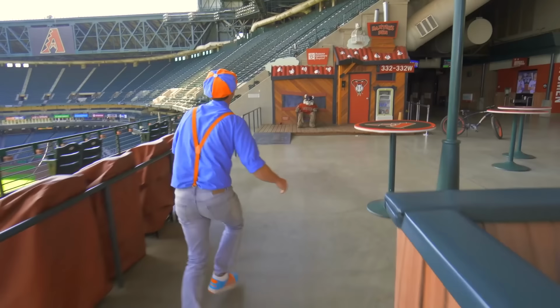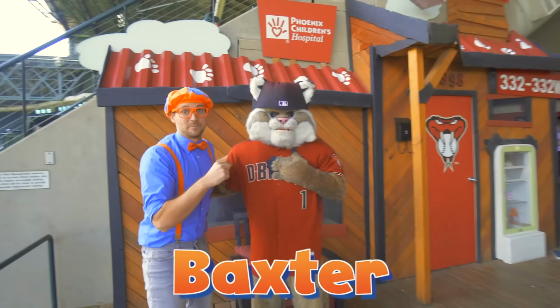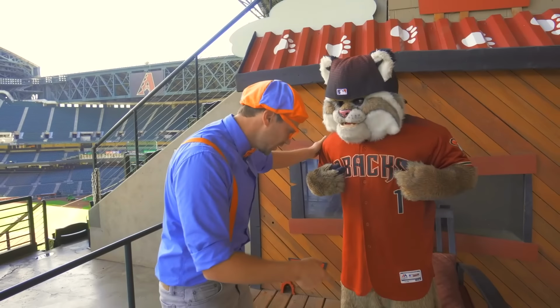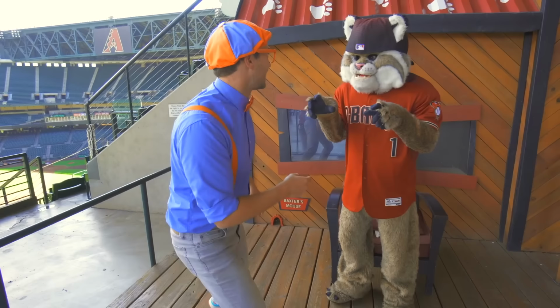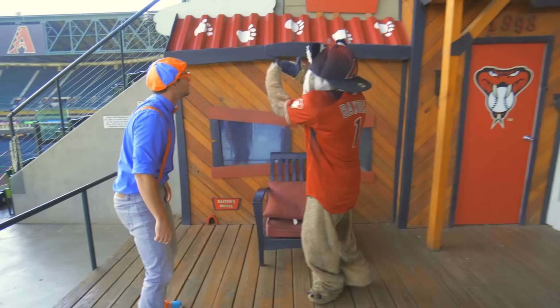Whoa. Look. Hey. How are you? I want a hug. Whoa, this is Baxter, and Baxter is the mascot for the Diamondbacks. Whoa, and what are you? Oh, this is a bobcat. Are you a bobcat? No. Meow. Ooh, is this your house, Baxter? Whoa, it's really cool. Check it out.